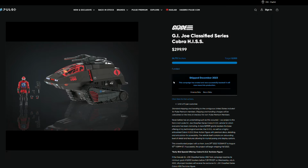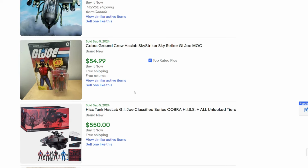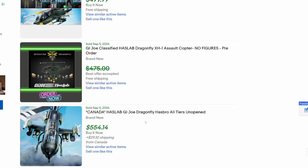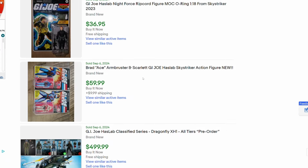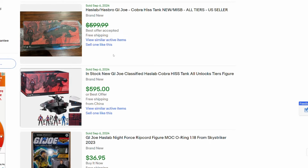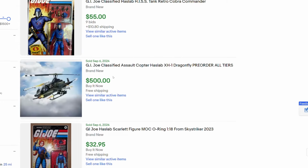The Hiss Tank right here was $299. So basically $300, shipping and handling, whatever. But somebody was willing to pay $550 for it. Somebody was willing to pay $554 for the Dragonfly, and that thing was $274.99. So $275, and somebody right here is willing to pay $200 more than what it costs. $499, $500, bro. They were pushing it with $274, almost $600. $599, $600 for the Hiss Tank.